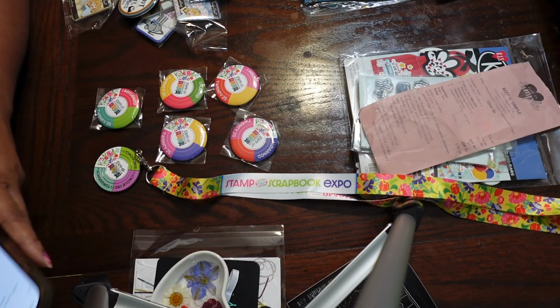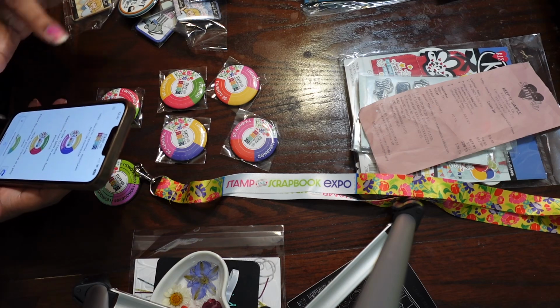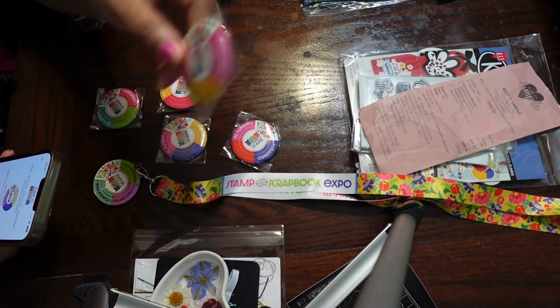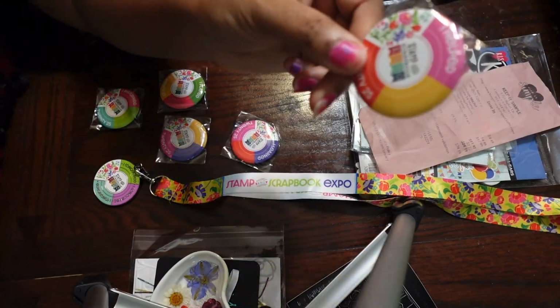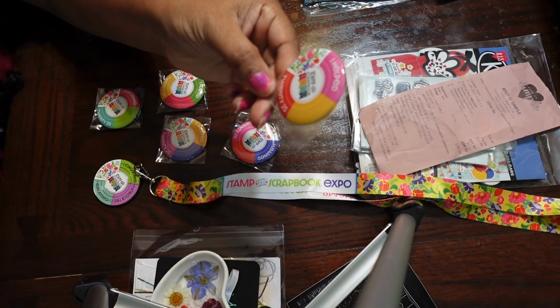First, I'm going to show y'all my buttons that I got. Okay, and I'm looking at my phone to know how the buttons worked. Okay, this first one is, okay, here it is. Oh, where am I? Yeah, okay, let me just do it that way. This is the I helped button.